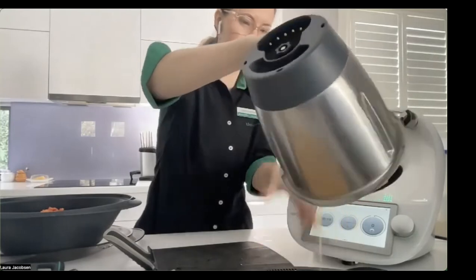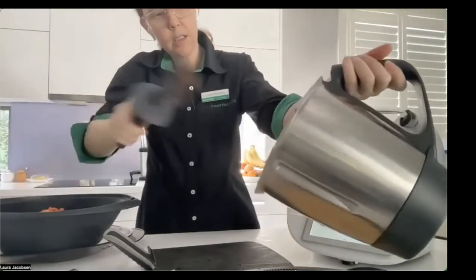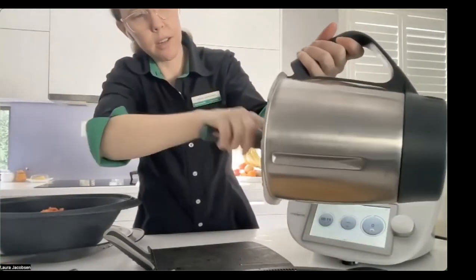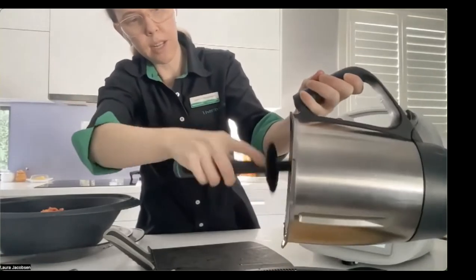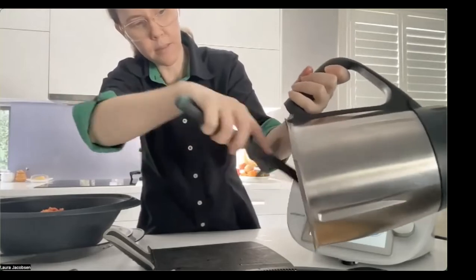Looks good. And I'll try and get most of it out. So now we're ready to begin cooking the rice.